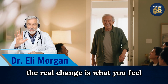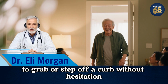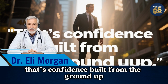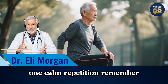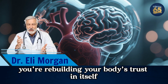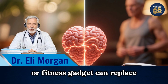The real change is what you feel the moment you walk into a room without scanning for chairs to grab, or step off a curb without hesitation. That's confidence built from the ground up. So, whenever you do this move, one leg, one breath, one calm repetition, remember, you're not just training muscle fibers. You're rebuilding your body's trust in itself. And that's something no medication or fitness gadget can replace.